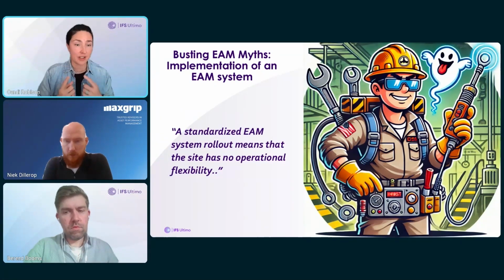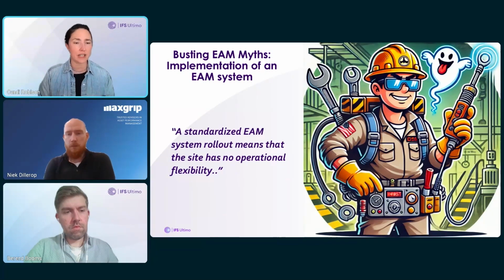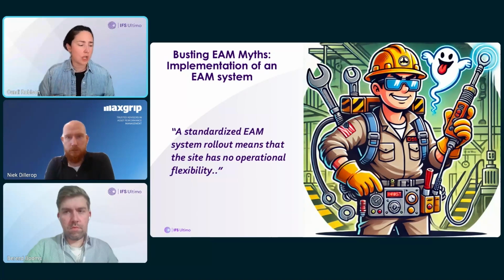And then the other thing you touched on is offline mobile capabilities. So much of how we work in manufacturing, in oil and gas, you're out in the field in places that you might not have connectivity, and being able to still do work in those spaces while also creating better data.